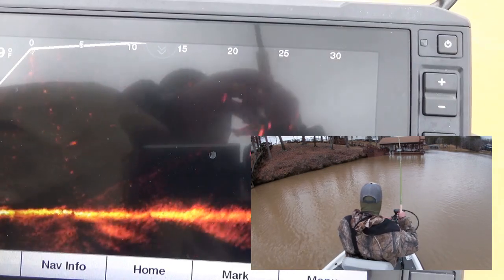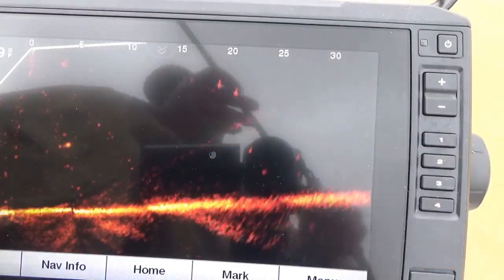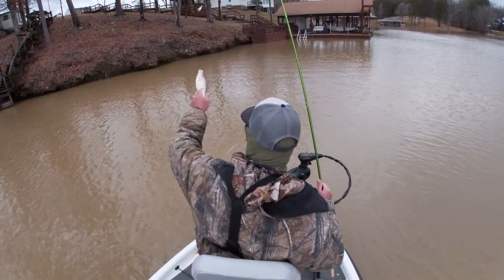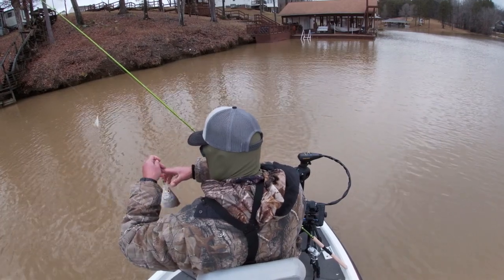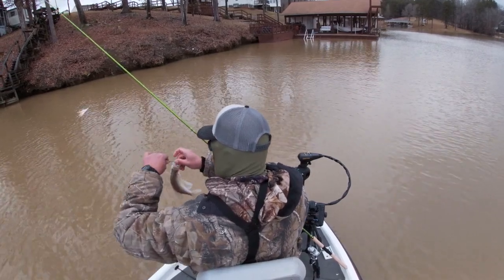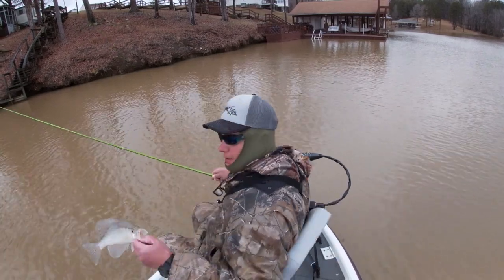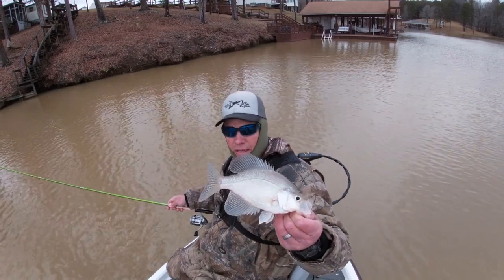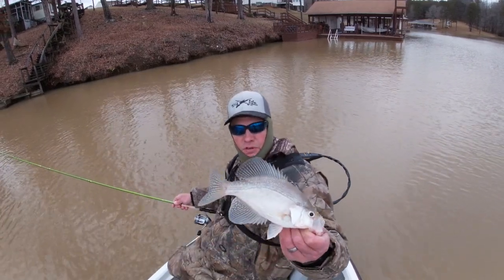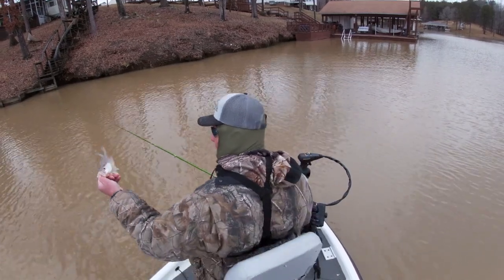There he is. Got him. Like that right there. Good crappie too. Good crappie. You hit at it. Notice he hit at the crappie. He hit at it, but he didn't take it. So we're not keeping fish today, but that's a nice crappie. That's a 10.5 inch crappie.